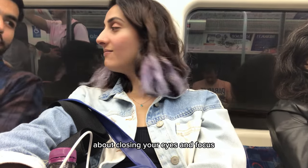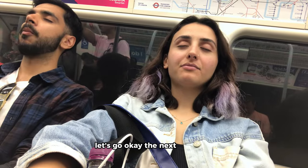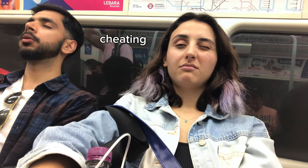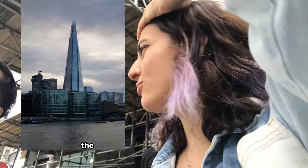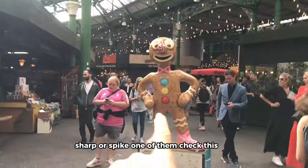Focusing on that. Let's go. Okay. The next station is... Doors will open on the right hand side. It's like traveling to Wonderland. Yesterday, this is called the spike building, the shark building, something like that. Shark or spike, one of them. Check this out.